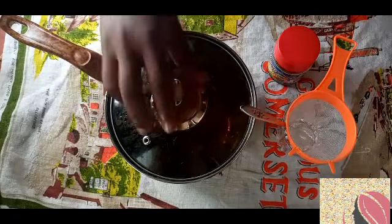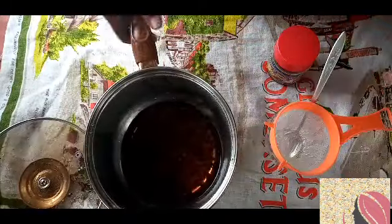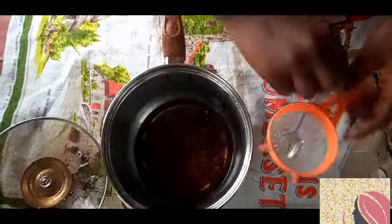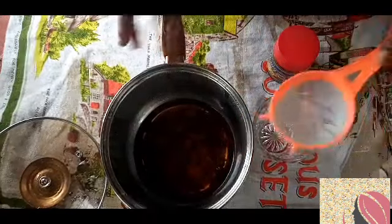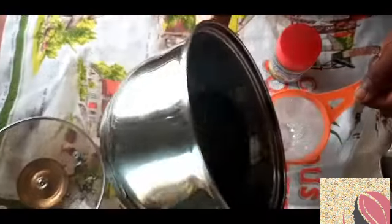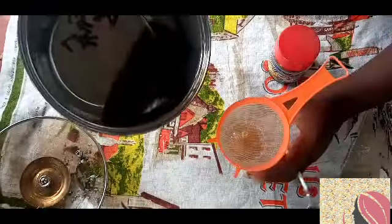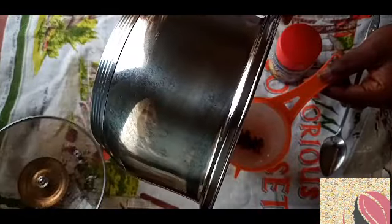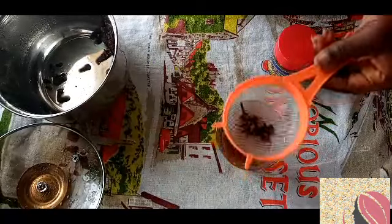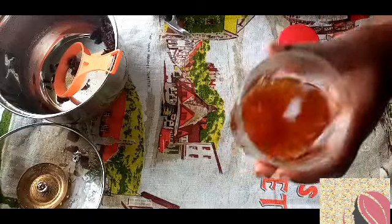Alright guys, so I'm done. I've allowed it to cool down for a while, and then I'm going to need a strainer and a glass at this moment to strain the cloves in. So that's what we have.